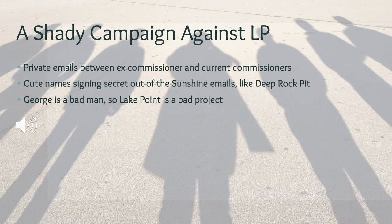For those who don't live in Florida, we are a sunshine state. All communications amongst government officials are discoverable and need to be done in the sunshine. Any citizen can hear what the government officials are saying to each other. That was not the case with Lake Point. There were private emails between ex-commissioners and current commissioners. Cute names appeared in these sunshine emails.